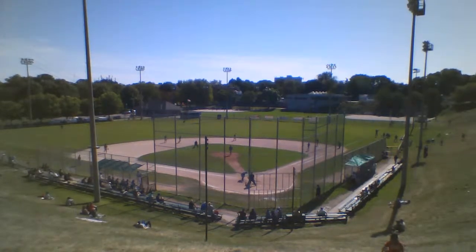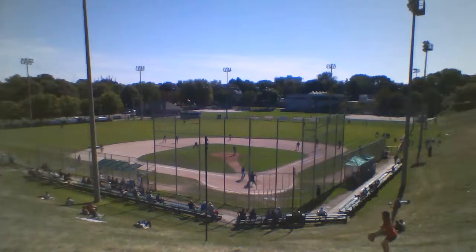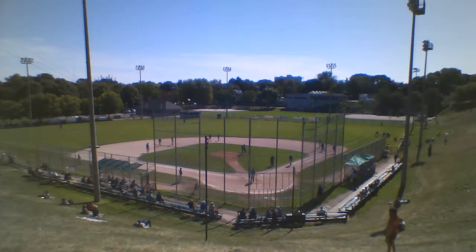The pitch, just high. Good take there from Takamatsu. Takamatsu, and that one hit him. Hit him on the arm. Bases are loaded now. Castaldo is standing at his position, second base. Now he'll slowly move over to third. And there's some discussion here.